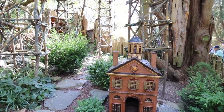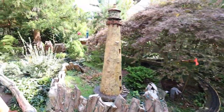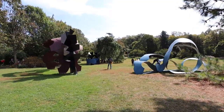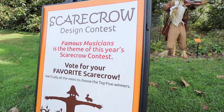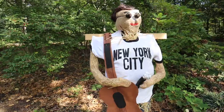This beautiful garden railway is seasonal, and it even has a conductor to take care of all the miniature tracks and trains around the garden. We found the scarecrows. There's this scarecrow contest where families create their own custom scarecrow, put it up here in the gardens, and people vote for it. And I ran into the family that put the John Lennon scarecrow together, so we're gonna have to find that.